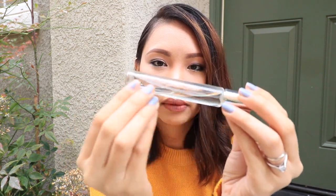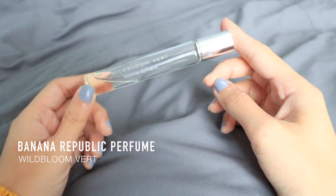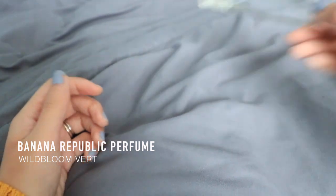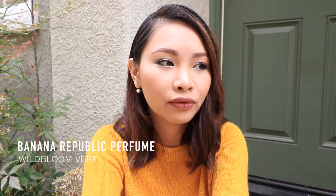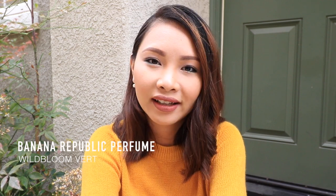Baka hindi nyo nakikita yung lettering, pero this one came from Banana Republic. It's a Wildbloom Vert. I'm very into like floral fruity scent. I'm more of like a more feminine floral fruity fresh scent. So I like that one. That one, I purchased it like around about $15 lang, and hindi siya madaling maubos, plus yung scent niya, it stays long sa clothes, sa skin, and it's very kumbaga light yung scent niya, so hindi siya matapang.